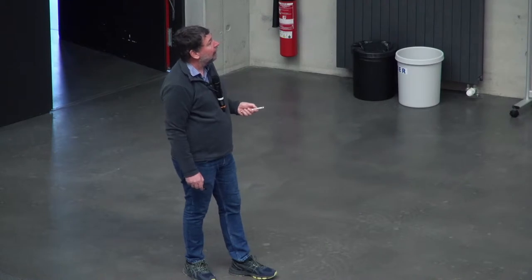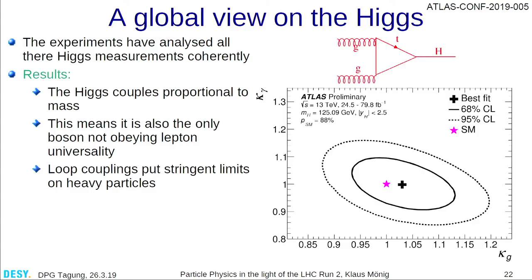Okay, one can go further. One can then, for example, analyze the loop couplings, where you see gluon-gluon goes via a TT-bar loop in the standard model, gamma-gamma then a TT-bar or a W-loop, and you see also here very good agreement with the prediction. And if we would, for example, have a fourth fermion generation, the point would be somewhere up here, so far outside of this plot.